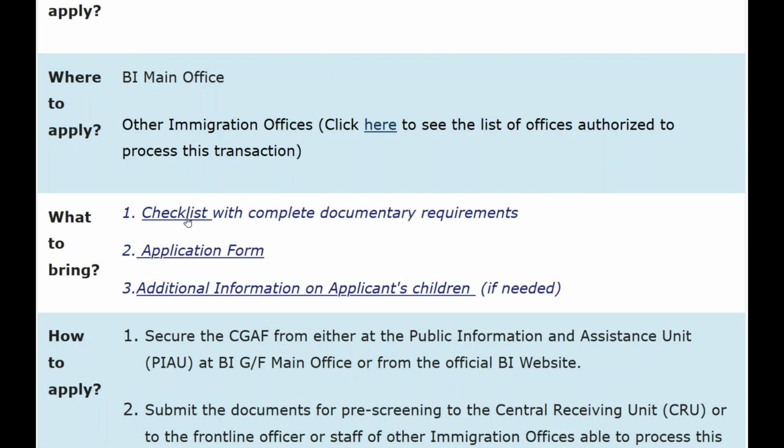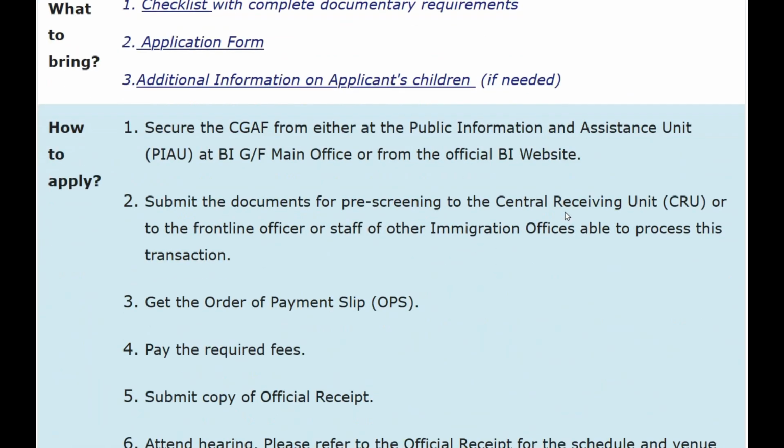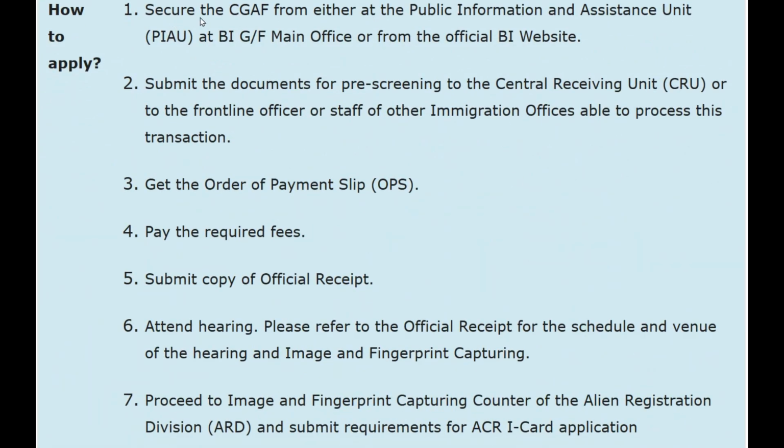And back over here, the checklist with complete documentary requirements, the application form, additional information on applicants' children, how to apply. Secure the CGAF either at the Public Information and Assistance Unit, at the BI main office, or from the official BI website. Submit the documents for pre-screening to the Central Receiving Unit, CRU, or to the frontline officer or staff of immigration offices able to process this transaction.